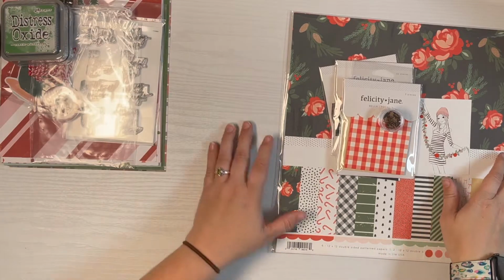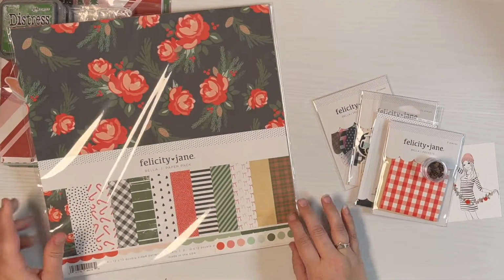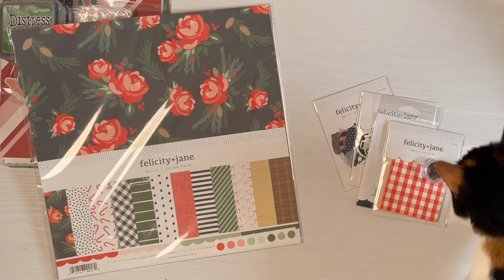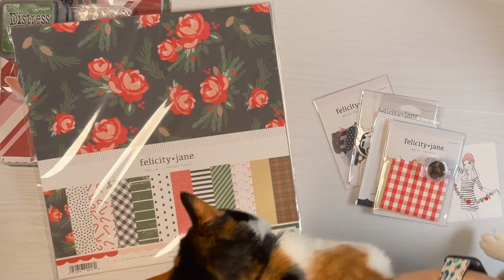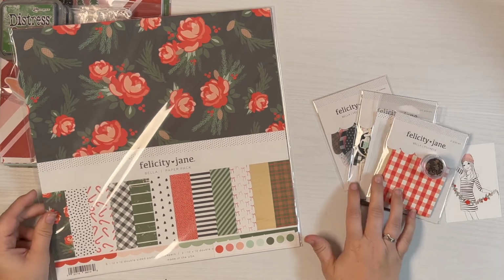And then I did not get the full kit from Felicity Jane this year. They have fantastic products and kits for the price. I just didn't need it. I already have so much product this year. Give me a nugget. Good deal. So their Christmas line this year is called Bella.